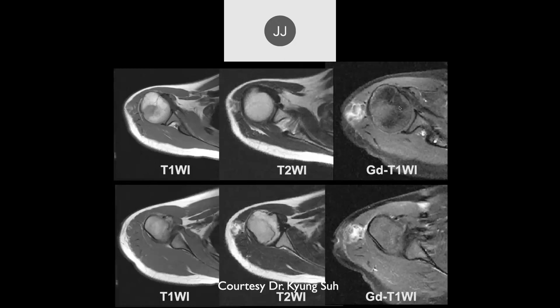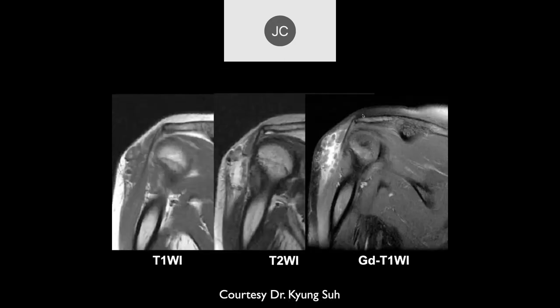Looking at the right shoulder, within the deltoid musculature, there's some signal abnormality and some enhancement on the T1 post imaging. What do you think is going on here? Not entirely sure. It just looks like brisk enhancement and abnormal signal. It may be involving the deltoid muscle and also extending out into the subcutaneous fat.